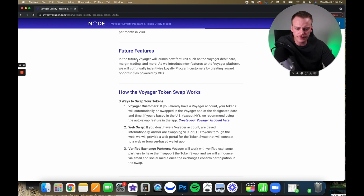Now, future features. This is something that I want to talk about as well because there's a couple of notes in here that I think are really important for Voyager as a company and also for the VGX token. Every time I talk about this, guys, I get more excited about it, and I just want to go buy more of this stock and go buy more VGX. It's kind of hard now because I would actually be averaging up based on my cost basis, but I just get so excited about the potential that this company has that it's hard not to do that, and continue to just buy in and buy in, and actually hope that the price goes down for the short term so I can increase my position size.